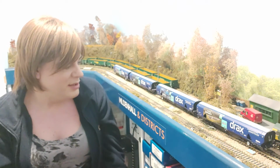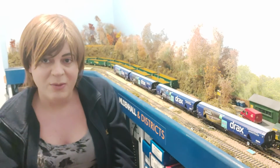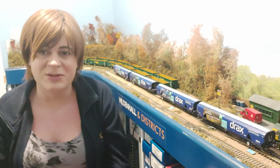But now I've got these wagons. They're absolutely gorgeous. They really are. And one of the first locomotives that I think I'm going to pull on here is, I'll show it to you, so hang on there.